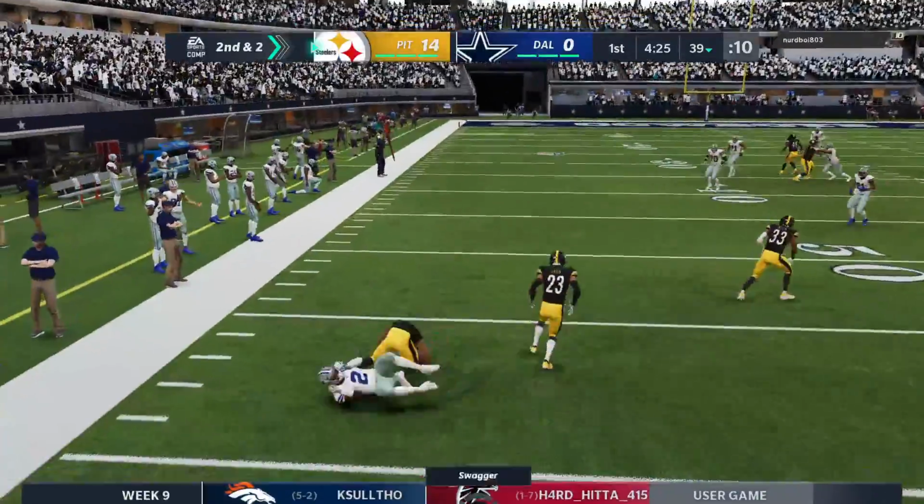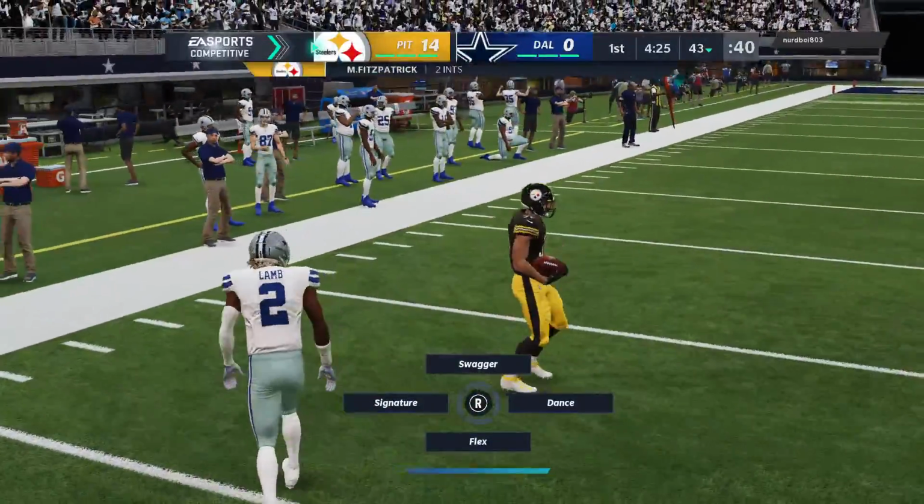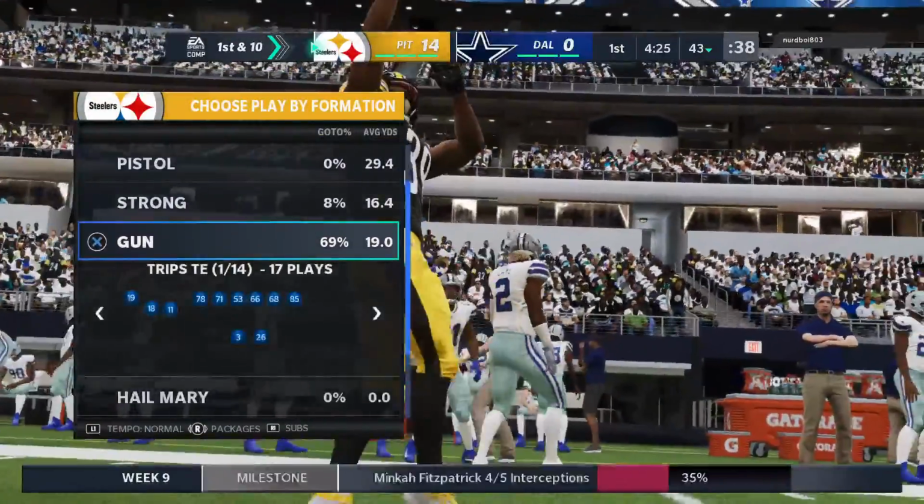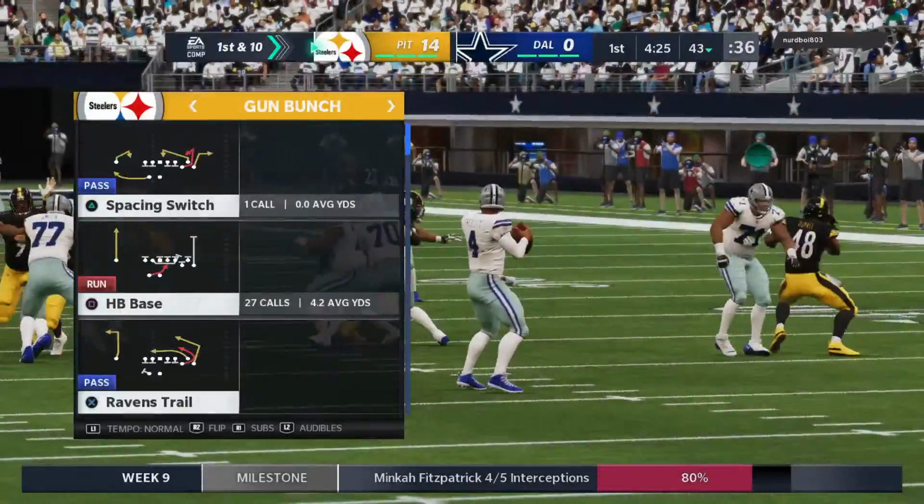They're looking for Lamb, but it's intercepted. Picked off by the all-pro safety, Minkah Fitzpatrick. And the possession is theirs at their own 43-yard line.